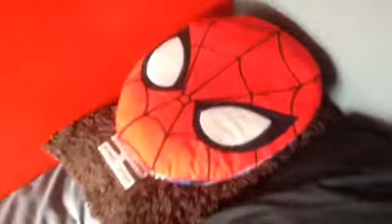And then if we go down here, on my bed, I've got a Spider-Man pillow. This is obviously the best side, the back. Has some stuff on it. And then obviously what you saw me put that on top of, my Spider-Man suit, which I've laid out on my bed here. It's pretty sweet.